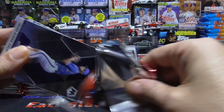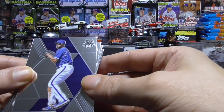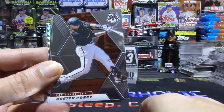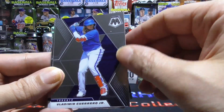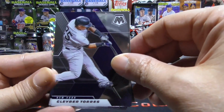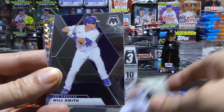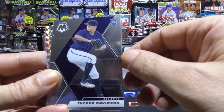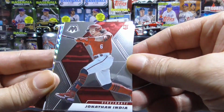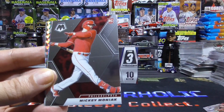These are beautiful cards, some of my favorites, even without the logos, I still love them. Isaiah Kiner-Falefa, first card. Nice Buster Posey, Vlad Guerrero Jr., Dustin May, Gleyber Torres, Trevor Story, Alex Bregman, Will Smith, Tucker Davidson. Nice, Jonathan India. I was just talking about you, buddy. Cool, sweetness there. Mickey Moniak.